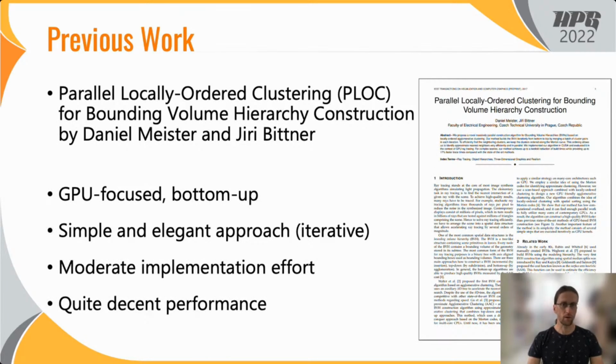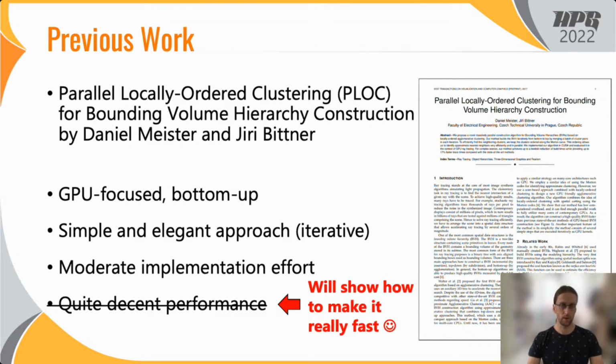However, I would like to point out the previous work that our approach is based on, and that's the excellent parallel locally ordered clustering, or short PLOC approach by Daniel Meister and Jiri Bittner, published a couple of years ago. It's a pure GPU-focused approach, which is conceptually quite simple and elegant, and not too difficult to implement. It's also an iterative approach, which means a bunch of kernels per iteration are launched, which build parts of a binary BVH in a bottom-up fashion. So this iterative process is continued until the whole BVH is built. The original implementation already demonstrated quite decent BVH build performance, but in this talk, we're going to show how to make it really, really fast.